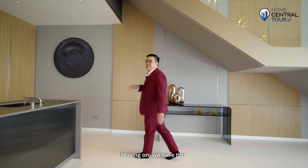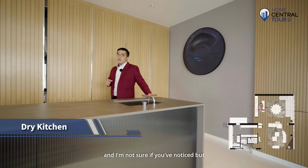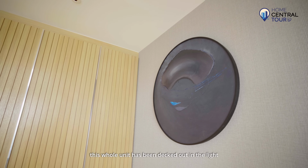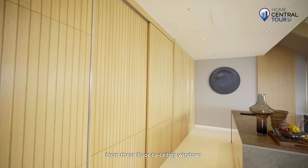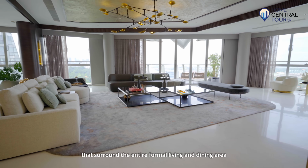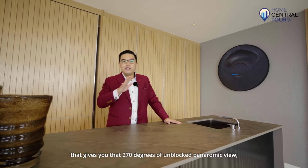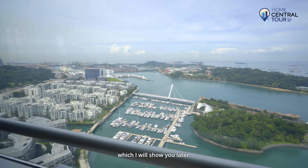Moving on, we have this entertainment and dry island countertop. And I'm not sure if you've noticed, but this whole unit has been decked out in the light and the dark tones because we have that ample lighting from this floor-to-ceiling windows that surround the entire formal living and dining area that gives you that 270 degrees of unblocked panoramic view, which I'll show you later.